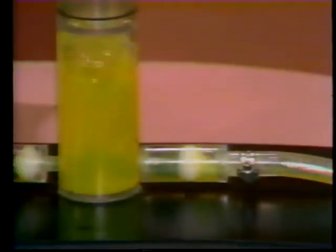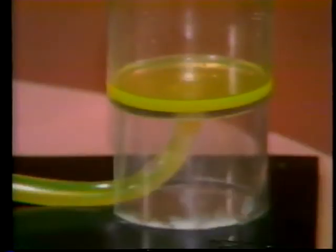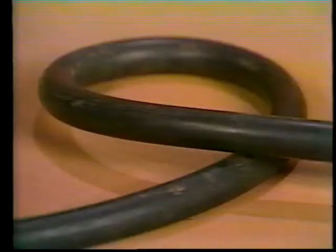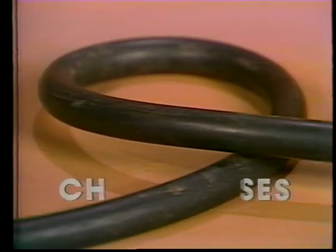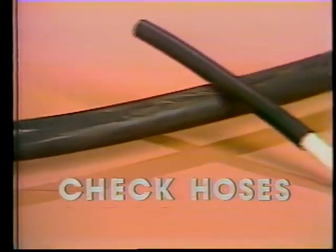Oil delivered to the pump can be aerated as a result of foaming due to low oil level in the reservoir. A restricted pump supply line may also be the cause. Check hose clamps to make sure they're not crushing inlet lines. Look for lines that are kinked, bent, twisted, rubbing, or too small for the pump.